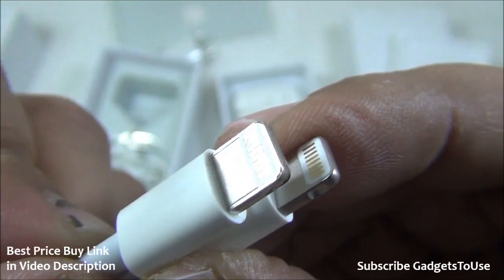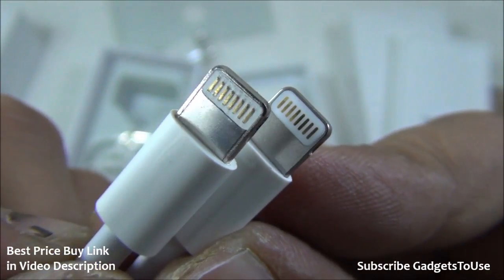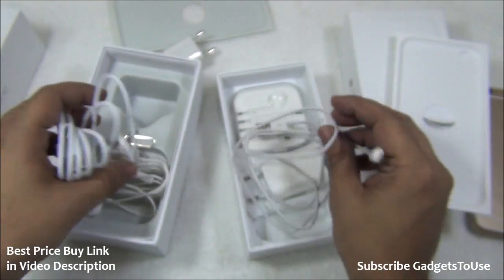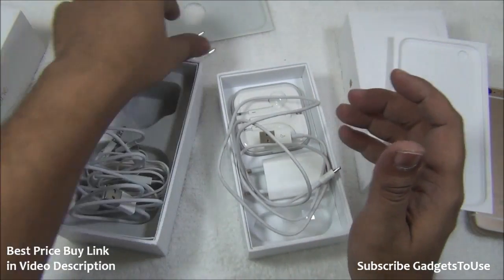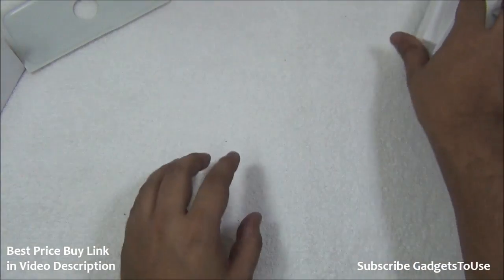And this is how it will basically look like if you actually want to compare these two. You can see the joint over there, but the same will not be there on the original cable. And this is the main thing by which you can find out which one is the fake and which one is the original iPhone cable. So let me just get rid of the box and we'll show you now the phones.